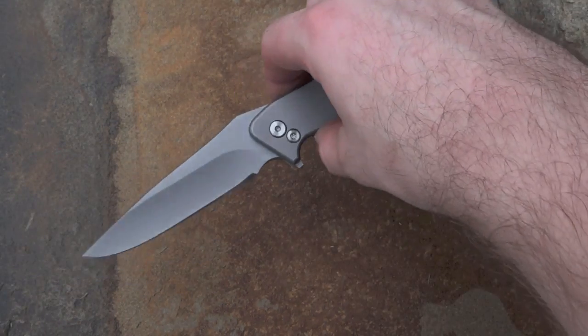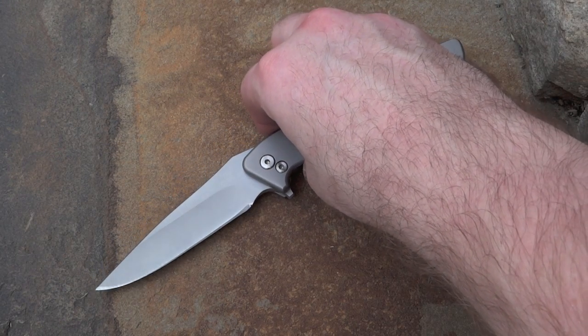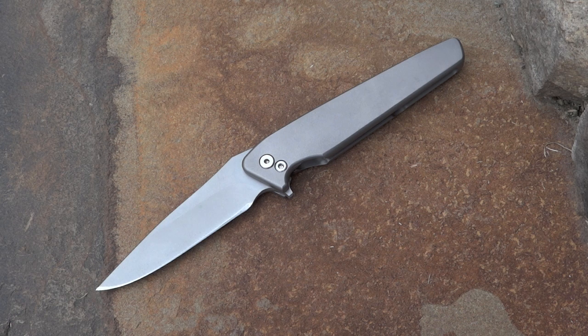And this one here has got an all bead blasted finish on it. So, like I said, it was kind of a phoenix knife for me.